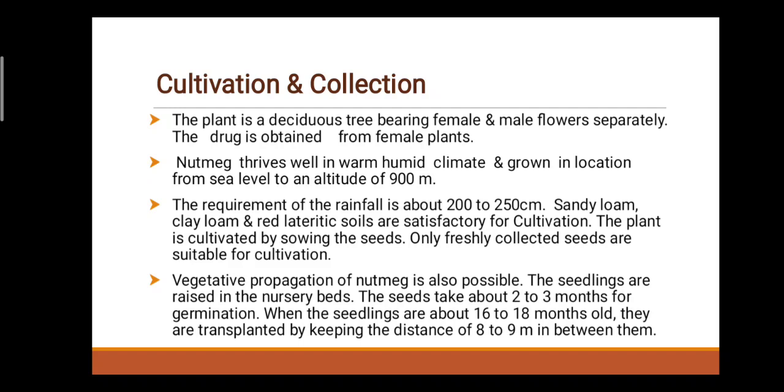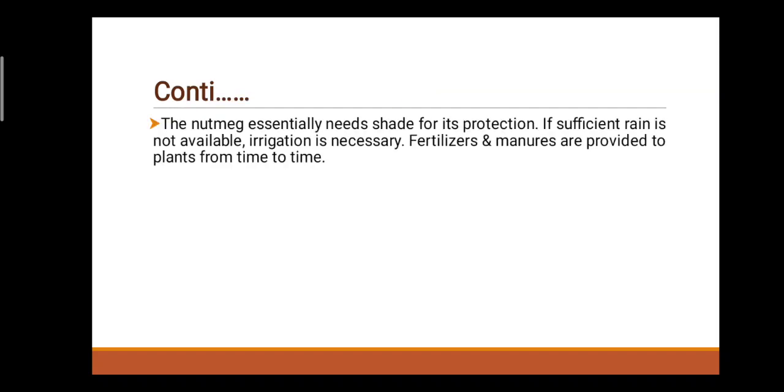Vegetative propagation of nutmeg is also possible. The seedlings are raised in nursery beds. The seeds take about 2 to 3 months for germination. When the seedlings are about 16 to 18 months old, they are transplanted by keeping a distance of 8 to 9 meters between them. Nutmeg essentially needs shade for its protection. If sufficient rain is not available, irrigation is necessary. Fertilizers and manures are provided to plants from time to time.